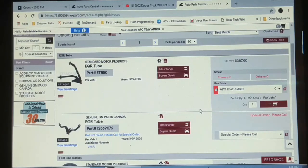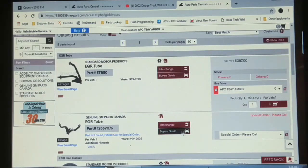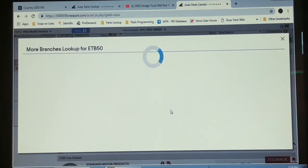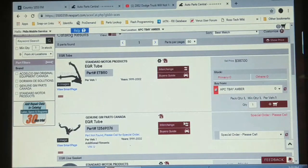Well, it seems that EGR tube is available, and I was right, that's how it's serviced, the entire assembly. But it's not cheap, $387 list. They don't even have a genuine GM part. And let's see where it's stocked, check more locations. The aftermarket one is standard Blue Street, and no stock anywhere in Canada. Well, I'll have to make some phone calls, I guess now on Tuesday, considering Monday's a holiday here.